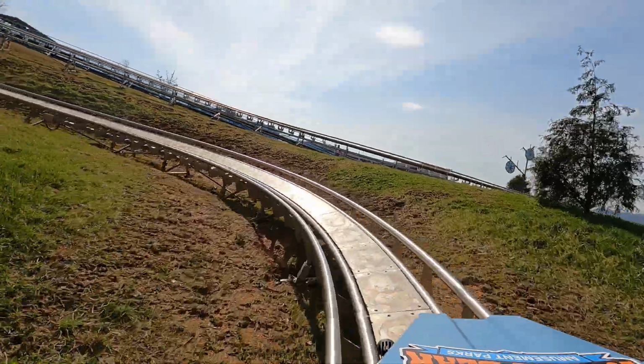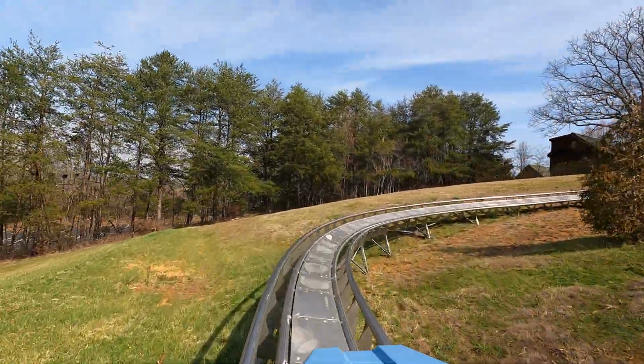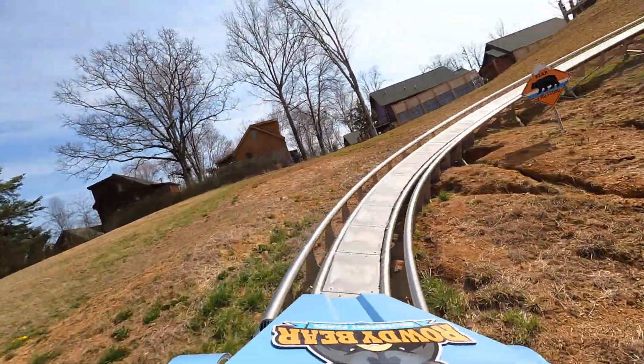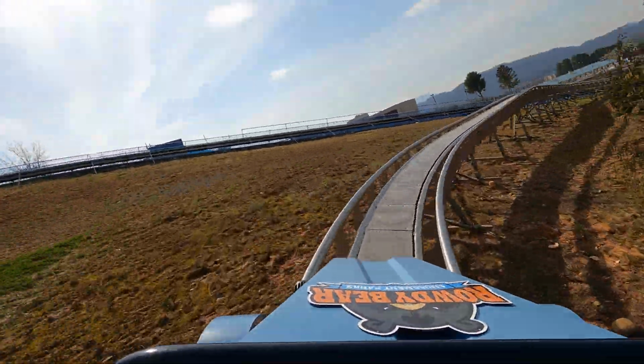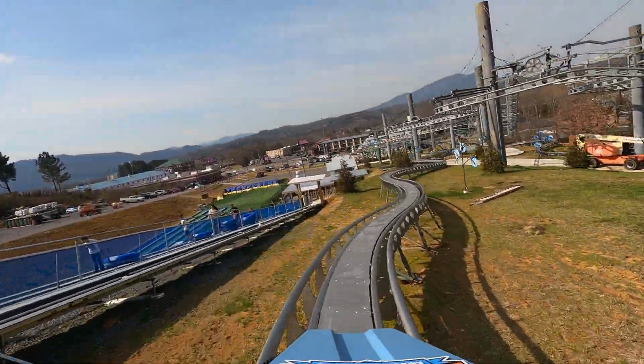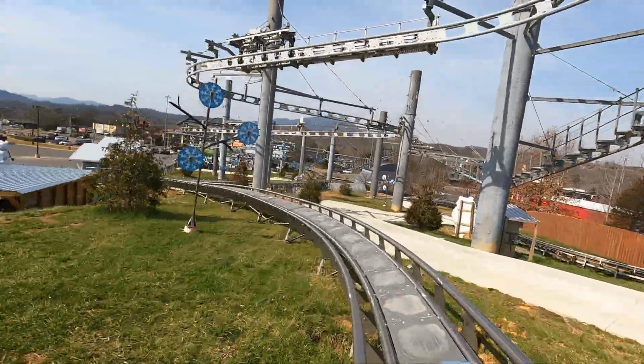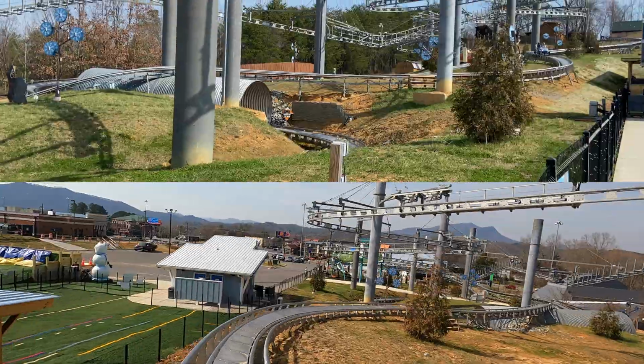Oh wow. I'm enjoying this. The only problem is my arm's getting a little, holding it a little bit awkwardly. So let me adjust, and now we'll go faster again. There we go, now I've got it good. We are going downhill at a fast rate. And this is a ton of fun.